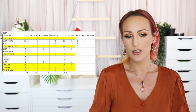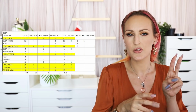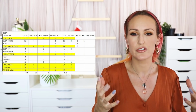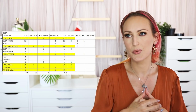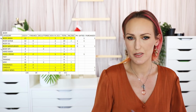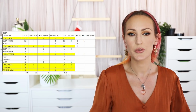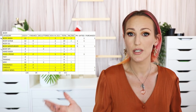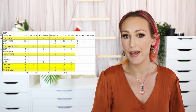The fragrance category, okay, so it has minimized a tiny bit, only by 2 products, but I did finish those 2 products myself, and I'm pretty happy with that, to be honest. They were full-size perfumes and I managed to go through them. They were pretty full as well, so I can't be mad about that.